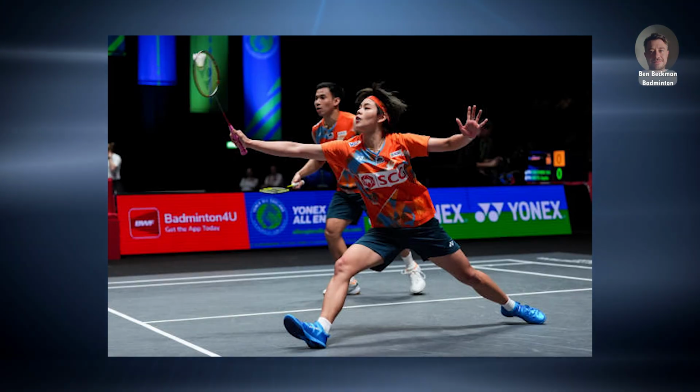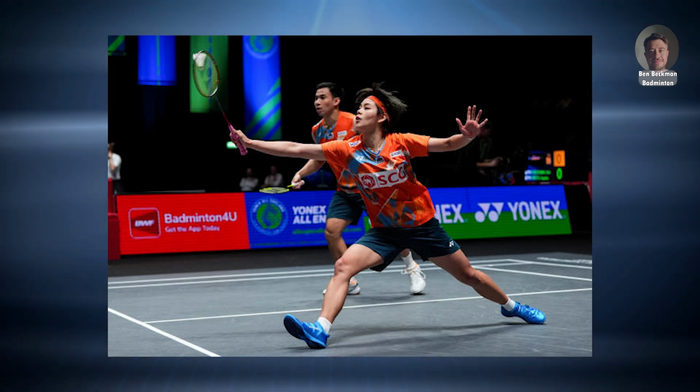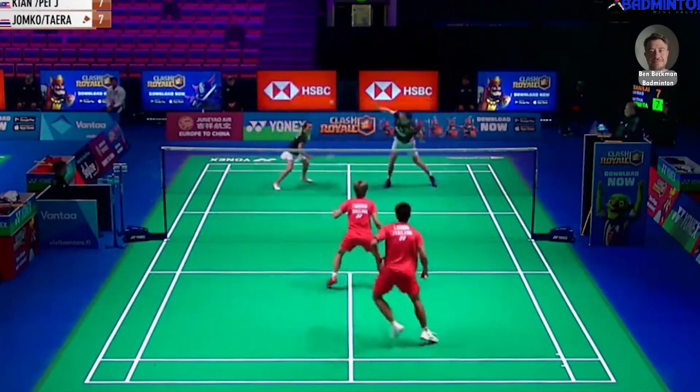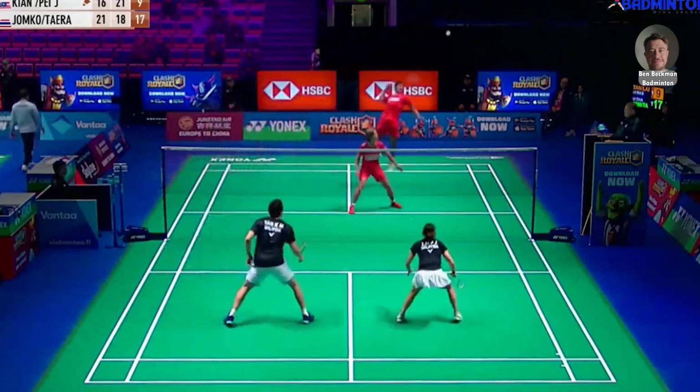Obviously, we all know Sapsiree is very skillful from the net, reads the game really well, is perfectly adaptable to all disciplines in badminton, but has really come into her own in the mixed. And then Jomkoh behind her is equally, well, maybe not quite as laterally quick as Dechapol was, but I think he's got a little bit more skill. That's probably debatable, but what he does have is a lot of power from the back. Something that was definitely needed in these slower conditions.